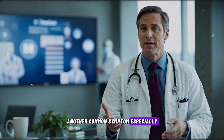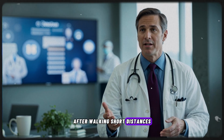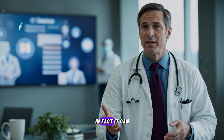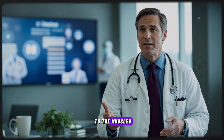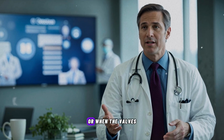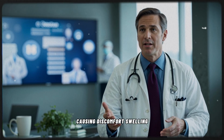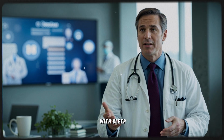Another common symptom, especially in the legs, is a feeling of heaviness or tiredness after walking short distances or standing for a relatively short period of time. This is not just a sign of muscle weakness or a sedentary lifestyle, as many people think. In fact, it can be a direct response to the body's difficulty in getting oxygenated blood to the muscles and returning it back to the heart effectively. When blood encounters resistance in the vessels, or when the valves in the veins begin to fail, blood accumulates in the legs, causing discomfort, swelling, pain, and even a burning sensation. In more advanced cases, these pains can occur even at rest, especially at night, interfering with sleep quality.